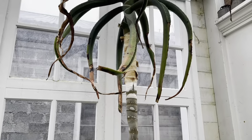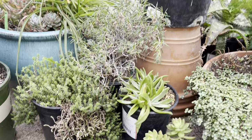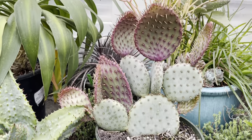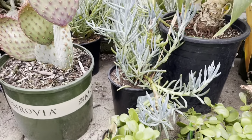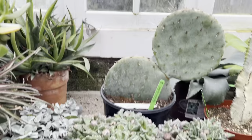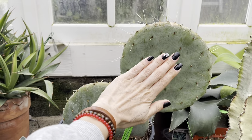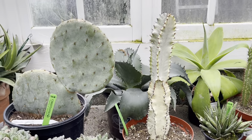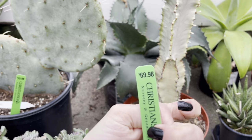Oh, look at this aloe plant. This is one huge aloe plant. Here are the sphinx. I'm not really excited to get one because they died on me. And here's more of the cacti. Very big ones, as compared to my hand. Some variegated cactuses. I wonder how much a variegated cactus is? $69.